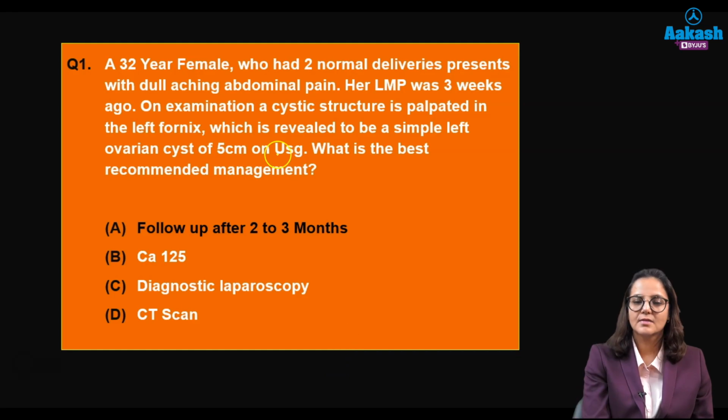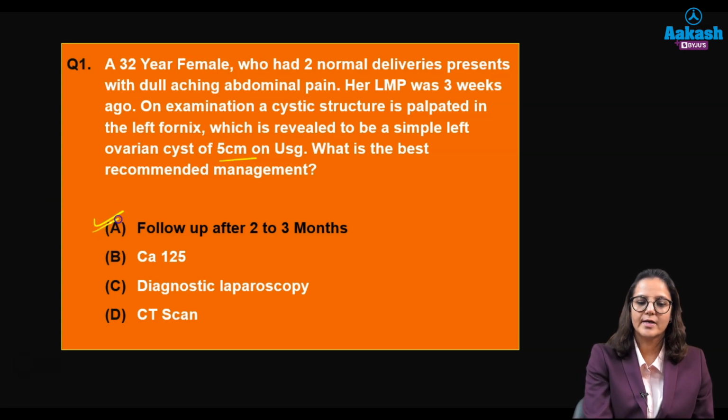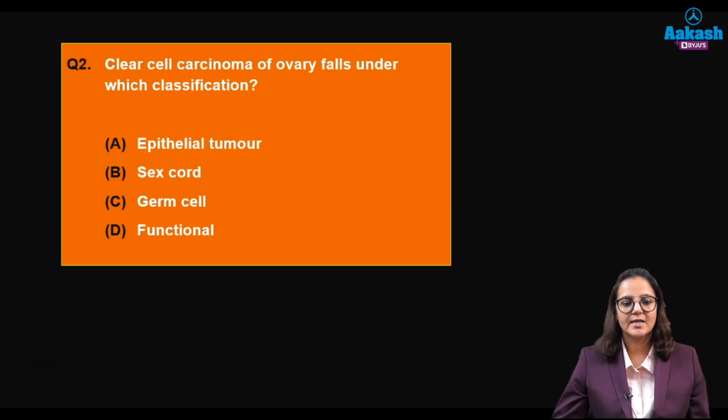Coming back to the question, the cyst here is 5 centimeter. So ideally we should not be doing anything, but that is not in the options. So we will go ahead with follow up after 2 to 3 months. Second question, clear cell carcinoma of ovary falls under which classification?